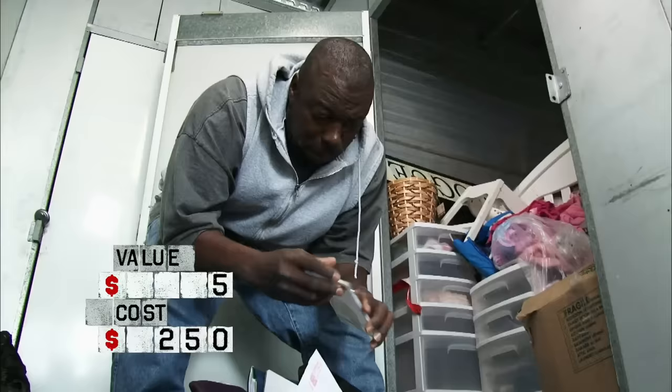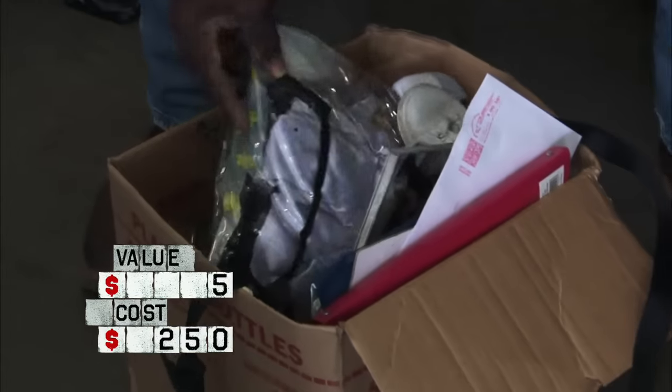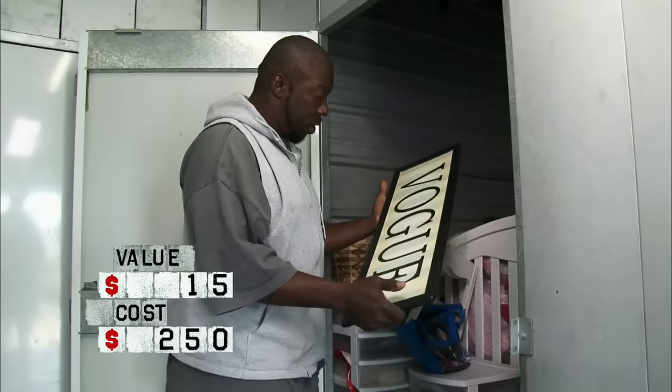This box here, a couple of brand new CDs not open, a couple of clothing and little things. This is probably a $10 box. The Vogue, beautiful little picture here. Not sure what it means, but it's kind of cool. $2 or $3, maybe $5.